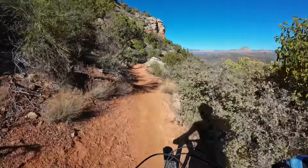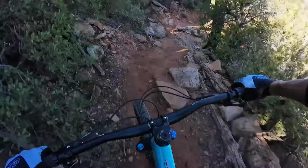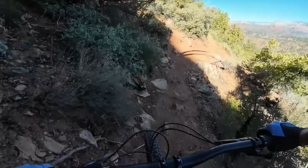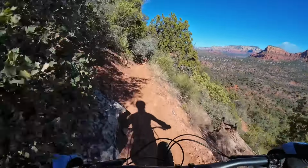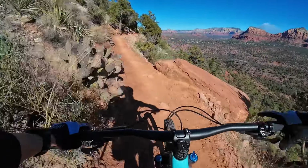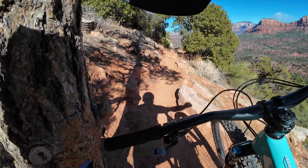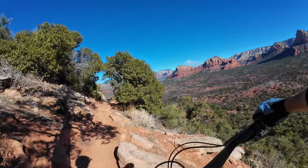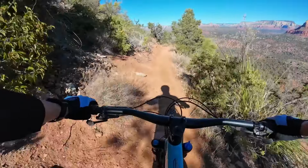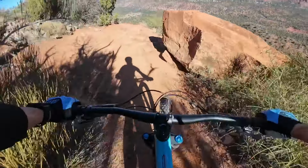So slippery. Those rocks with the little powder coat are insane. It's like ice. Look at the margin of error here. This and this tire. That's insane. There's a trail.